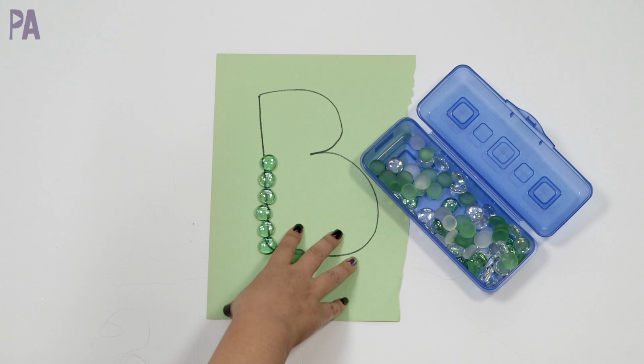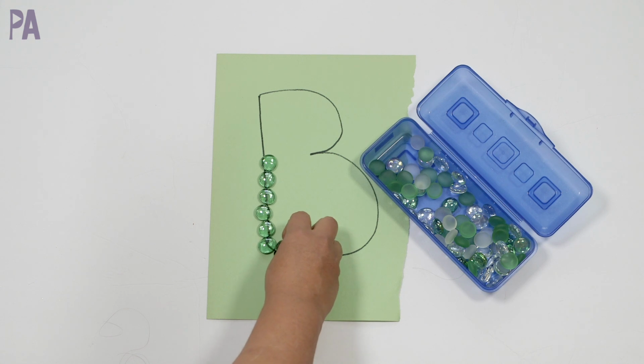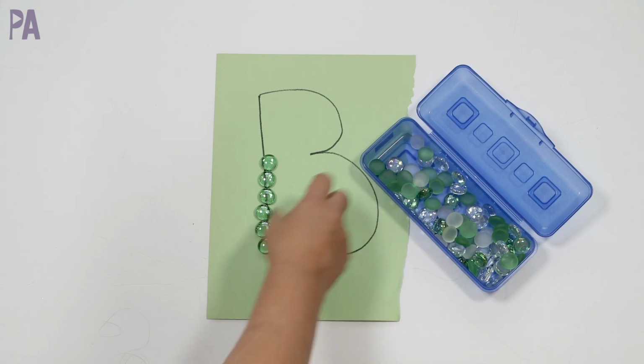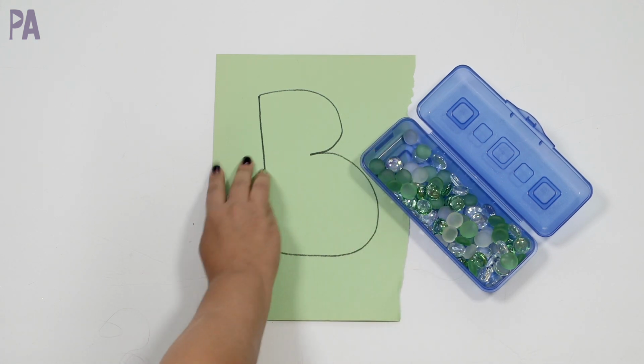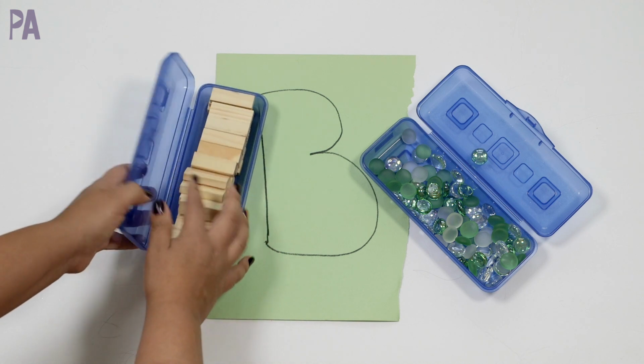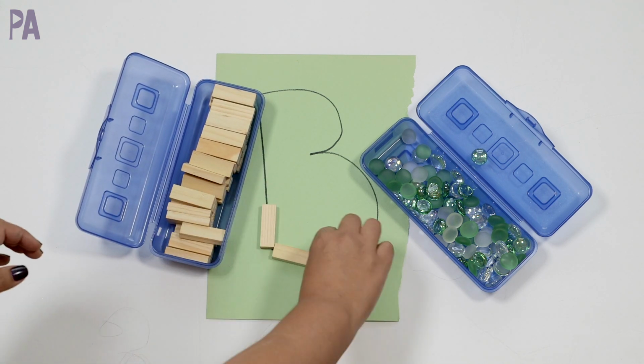Now, if you're using something that's bigger in your house, maybe you decided to do the tape all the way across the floor, get building blocks or giant Legos or books or shoes. Things that are larger objects would work really well. I'm going to show you another example here. I have some wooden Jenga blocks from Dollar Tree, and these would work well as tracing objects.